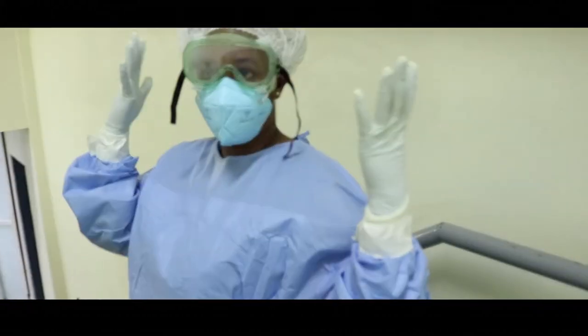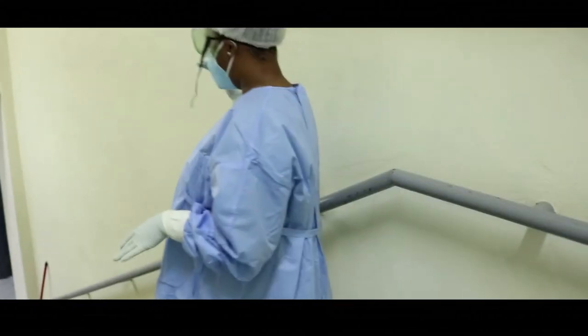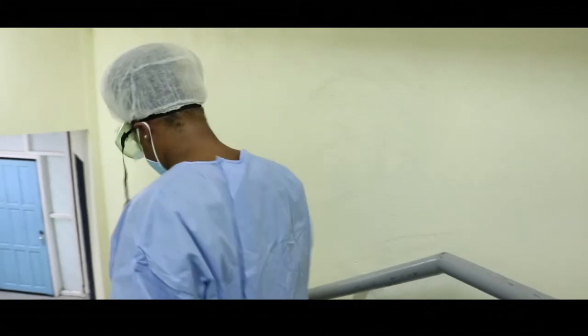Hi, guys. So we've covered the two floors. There's only one patient in there. We're about to exit and remove all this protective gear. So we just went on these stairs.